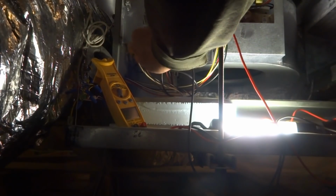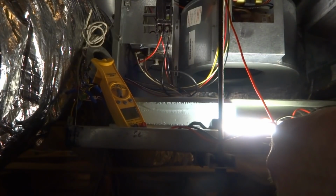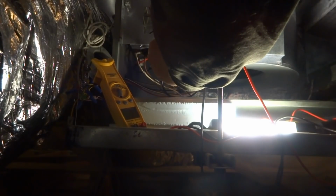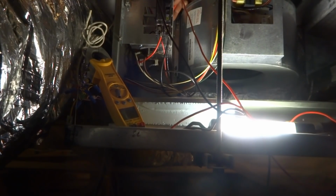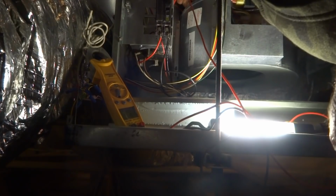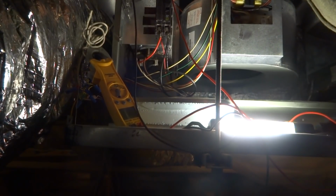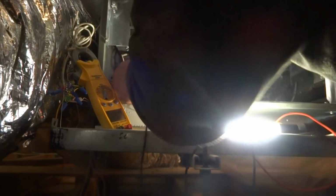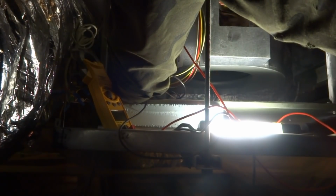That's 120 going in there. 120 going across. 120 going in, but not 220. Yeah, 120 going into this one. I don't think I have anything going into the bottom one. The heat strips aren't working. Yeah, I don't have 220 going.